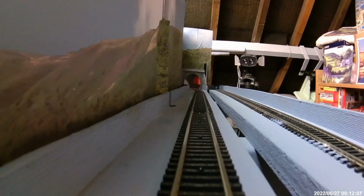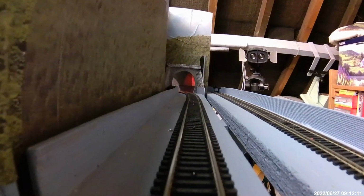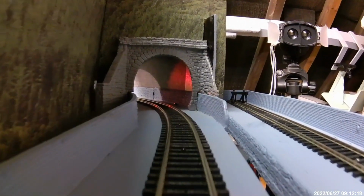I think what I will need to do here, and you can see the light that's not on there, I'll have to try and get a bit of light this side, I think, if I'm going to use this as a scenic bit, which, you know, I might as well. I've done the work. But there we are.